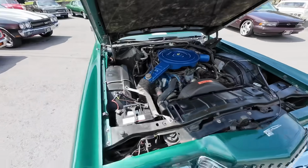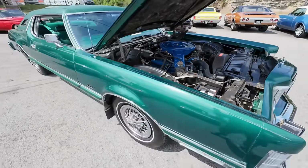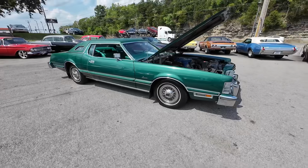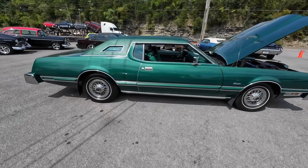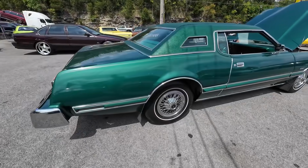In these videos, I actually point out the flaws. You can see all the good stuff. We're gonna be looking for rust, chips, scratches, dents. We're gonna check the interior out. I wanna see how it steers, how it stops. What happens when I floor it?